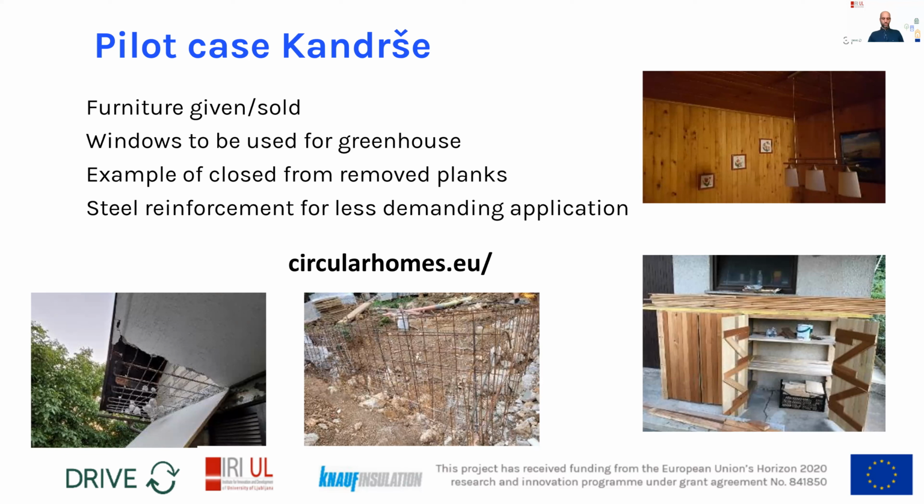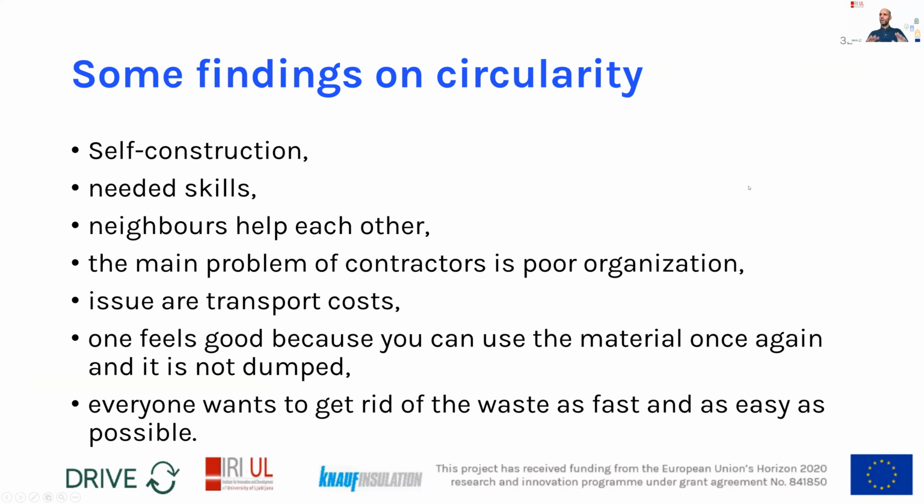These microcircularity practices we are also stimulating via the circularhomes.eu platform. It was developed as part of the Drive Zero project. We did extensive ethnographic, anthropological inquiries, and here are some brief findings. As mentioned at the beginning, in Slovenia, self-construction, do-it-yourself, is widely taking place. For this, skills are needed, and people try to ask friends and others they know how to get the right skills, how to do something, and here are some gaps that could be exploited in the future.